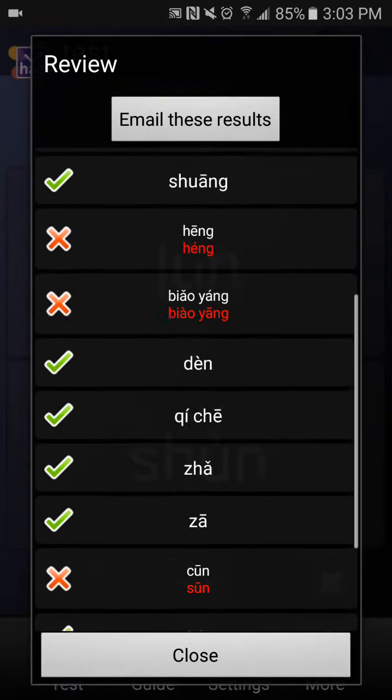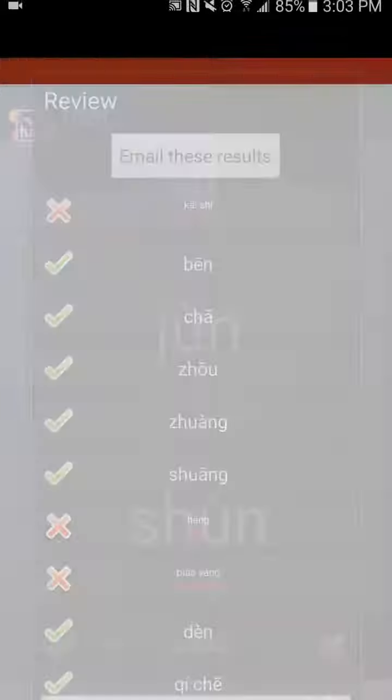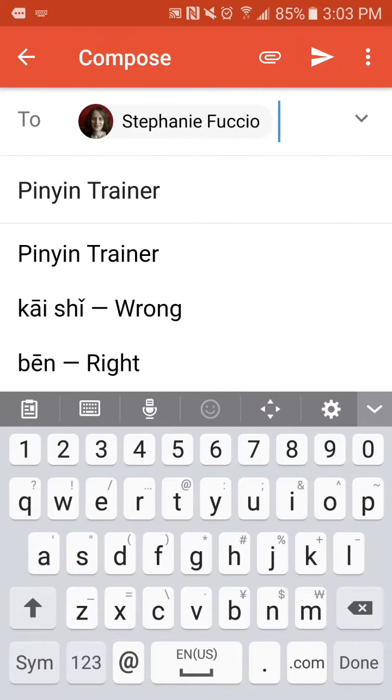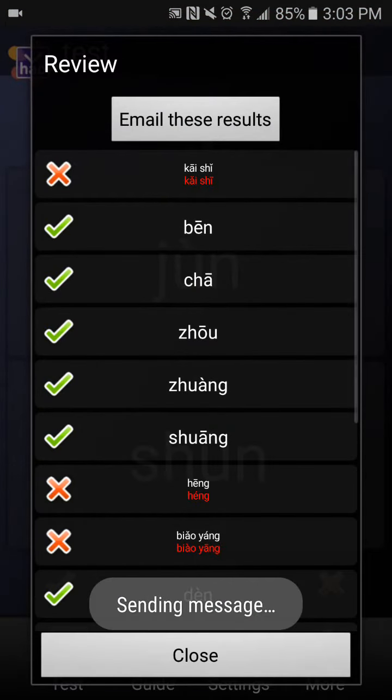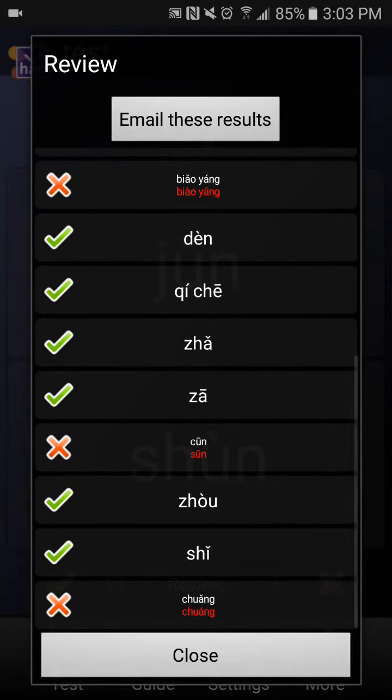Huh, so you can email your results to yourself. Let's do that and I'll show you what that looks like because I haven't done that yet. And let's see, what can you do with it? 哼,哼,哼,表扬. 表扬. So that's nice. So you can still see 表扬, the tones, and see that you got it wrong.